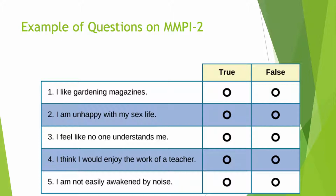We have already showed you an example of questions that will be answered on the MMPI-2.